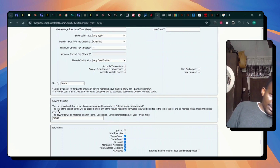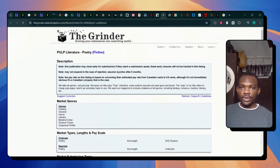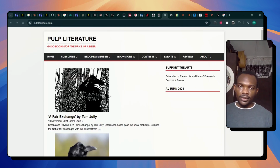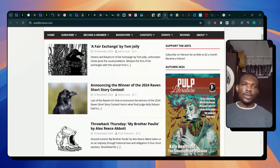Okay, so we should be able to see what this looks like now. You see the different stuff, right? You're able to see Pulp Fiction, you see the details, and if you come here you can click down to the website, and it will take you to Pulp Fiction. Then you can submit, see what it looks like and do what is necessary. Okay, so we've talked about Submission Grinder.